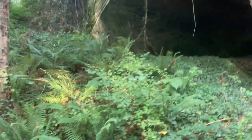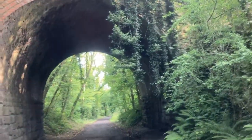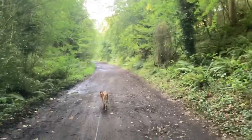An old arched bridge. Look at the brickwork on an angle there. That was a feat of engineering when it was built in its time. I wonder how old it is. Beautiful. The Cinder path widens out now. I suppose you could get a vehicle along here.